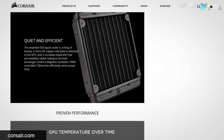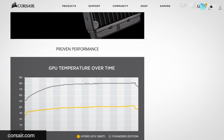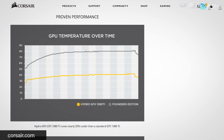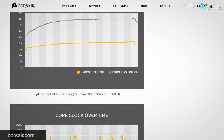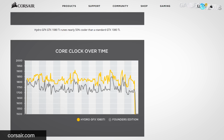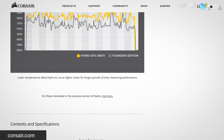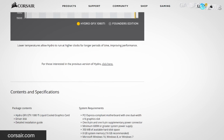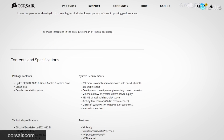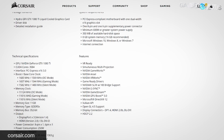As for the speeds, the stock speeds are configurable via 3 modes. There's Silent, which is 1480 base and 1582 boost, Gaming, which is 1493 and 1607 base and boost, and OC mode, which is 1506 and 1620 base and boost. You can see MSI's influence there on the card. Memory speed runs at 11,016 megahertz for both Silent and Gaming mode, and OC mode boosts it up to 11,124 megahertz.